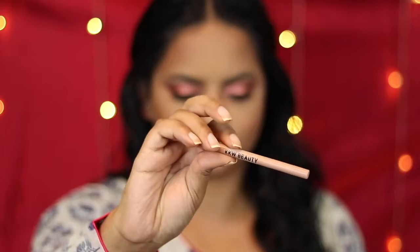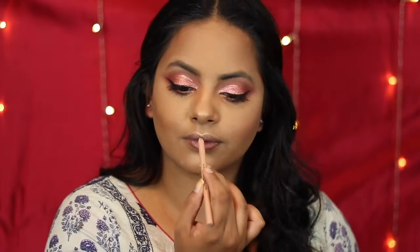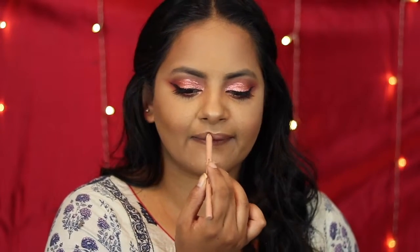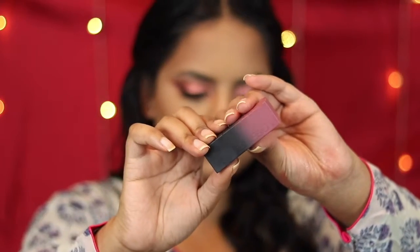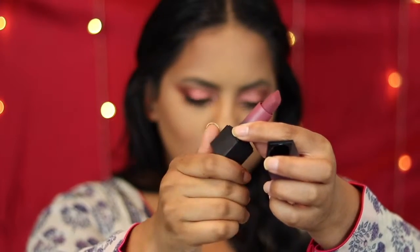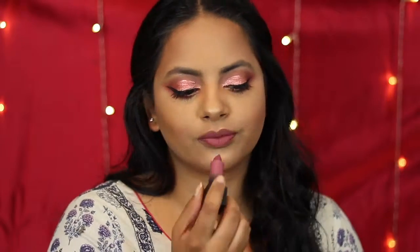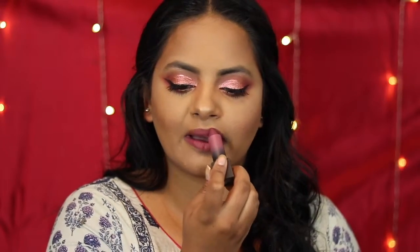And then I'm going to set down all of these powders with the Morphe setting spray, give myself a good mist. And I'm finishing off with lips. I'm going in with the KKW Nude 2 lip liner, and then over top of that, I'm going in with the Huda Beauty matte lipstick in the shade Poolside, which is this beautiful deep pink, and I feel like this lipstick just completed the look and pulled that whole pink vibe out.